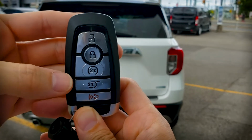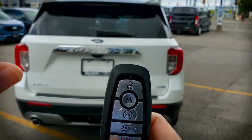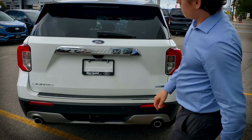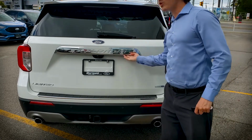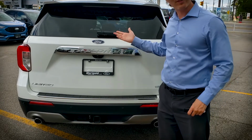In order to open up the trunk on this thing, there's a few different ways that we can do it. Looking at the key fob here, we can press this button here twice in order to unlock it. Or let me show you a few ways on the outside of the vehicle. If we take a look at the Explorer badging here, right next to the R, we see a little arrow pointing down. Just underneath that, there is a trunk release there, so we can press that button in order for the power liftgate to activate.